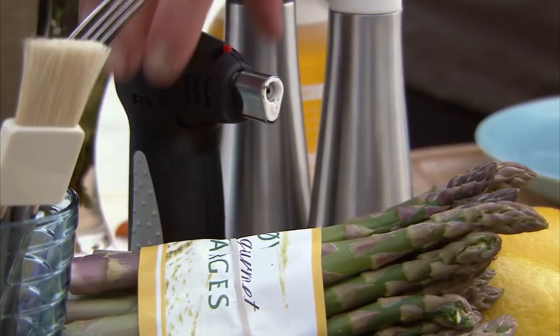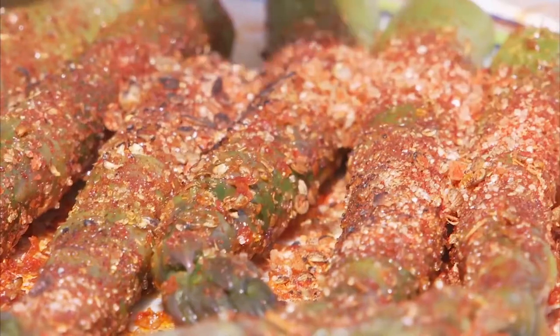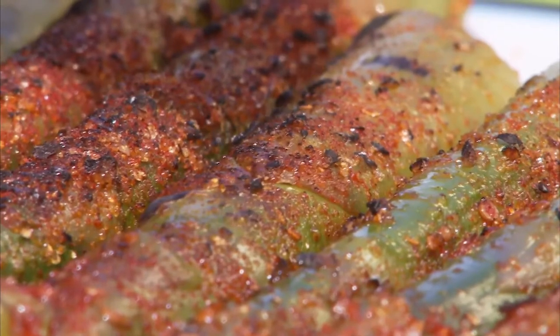I'm using a creme brulee burner. Then what I want to achieve is that some of the spices burn a little bit and some of the sugars caramelize.